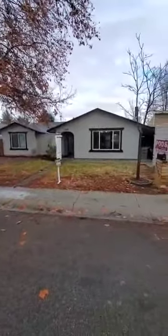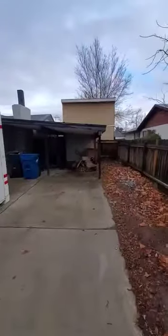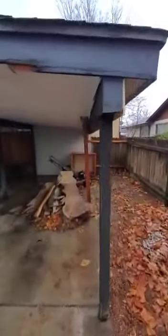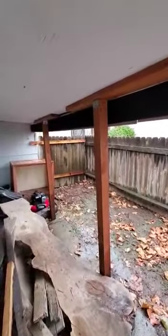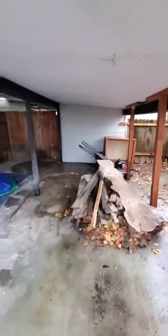There's some interesting DIY stuff going on. It's not a bad place at all. It just doesn't show as well as it could, that's all. So got a carport here, and I'll show you from the structure here. This looks like a DIY carport to me, or at least there's these temporary supports here that appear to be holding it up. So the carport is not in the greatest of shape.